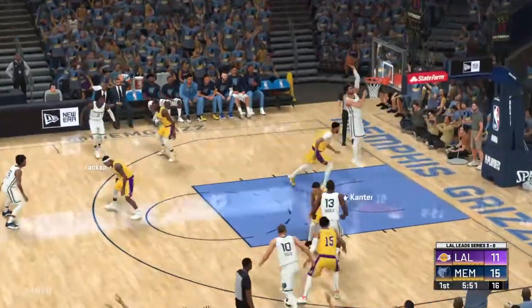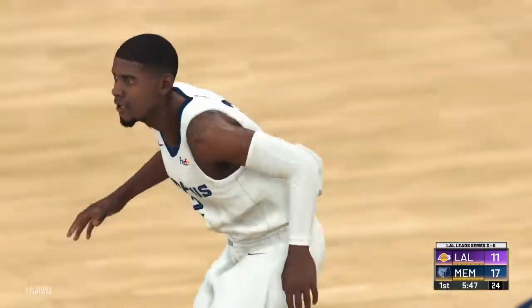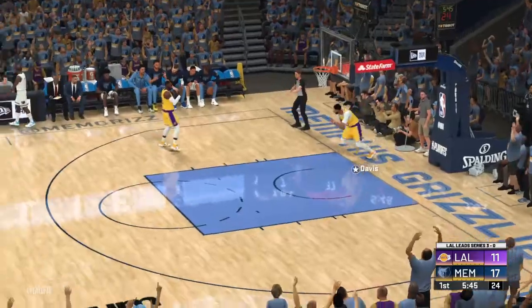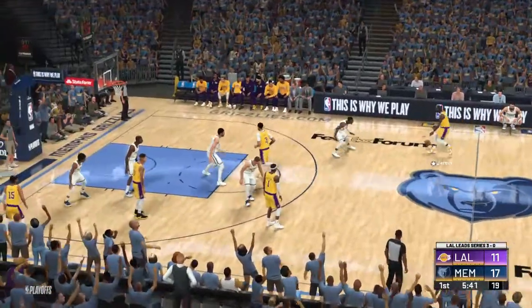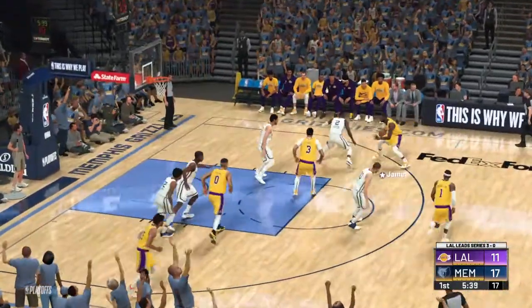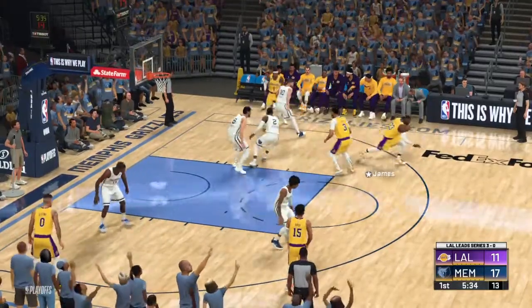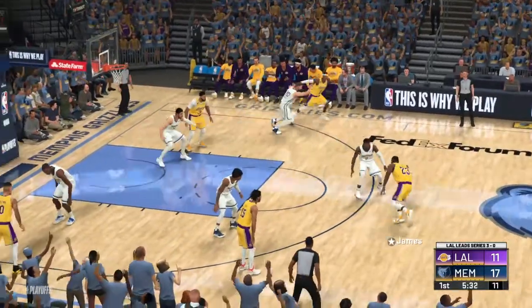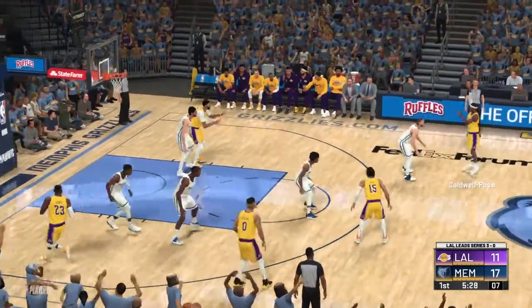To the middle. That's good. And it's Jackson with the assist that time. And Jackson is a terrific passer at that forward position. Fantastic at setting the table for his guys. Now here's James. Kicks it to Caldwell Pope.